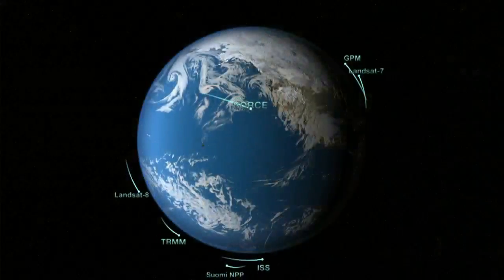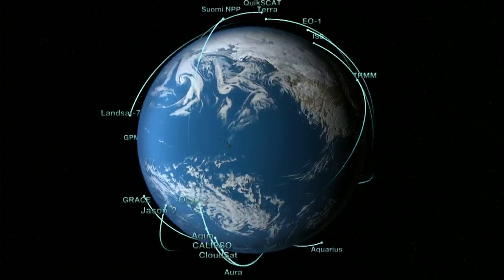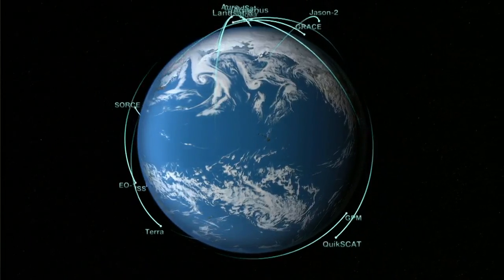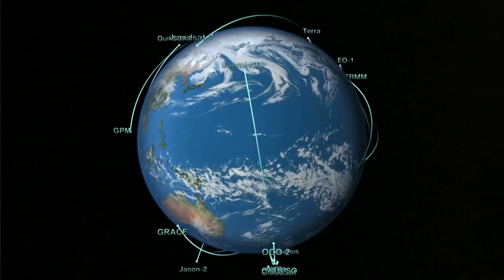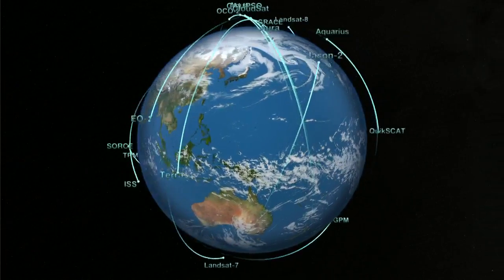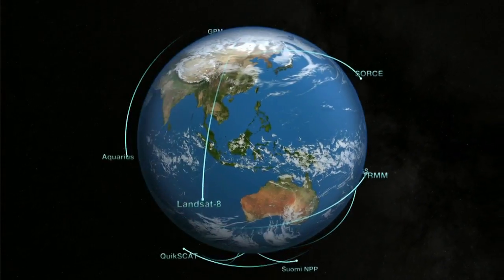So this next image is just an image of what these satellites look like in space. And so typically for Earth observation, we have what are called sun-synchronous polar orbits, which means the satellites are crossing the same place on the Earth at the same time, but they're doing it in polar orbit so that as the Earth rotates, we eventually image the entire planet.